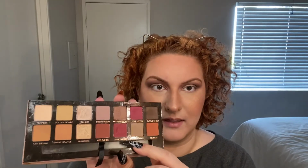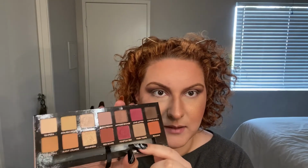Formula-wise, I do have to say that I prefer the Natasha Denona. The Anastasia is very fallout-y. Normally for Clarity Cosmetics or Ace Beauté shadows, I don't mind the fallout, but there's a much bigger eyeshadow pan. These are just little squares, and Venetian Red already has, I don't know if you can see the dip, but it looks like there's a much bigger dip for the amount of use that I've put into this palette.